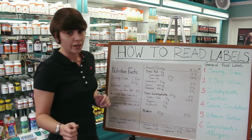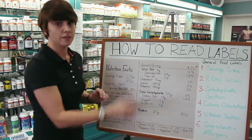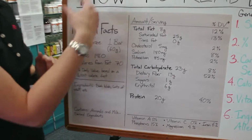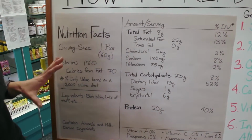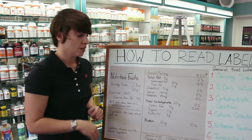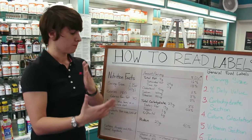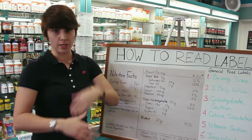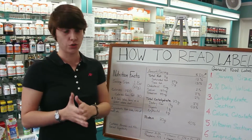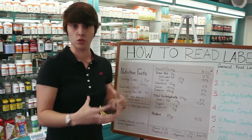Because a lot of products, believe it or not, will have a serving size that's not the entire container. In this case it is. It says 1 bar and then it gives you the gram amount. 60 grams is the quantity of the entire bar. But I've seen on lots of sugary drinks, energy drinks, candy bars, the serving size will be half a bar or 3/4 of the drink or something like that. So you really want to check the serving size first because that tells you what all this means in relation to how much of a product that you consume.